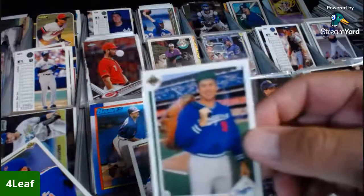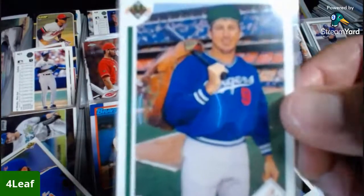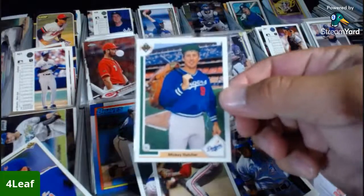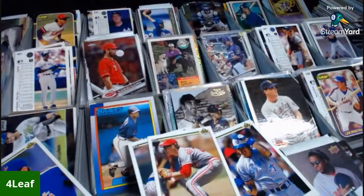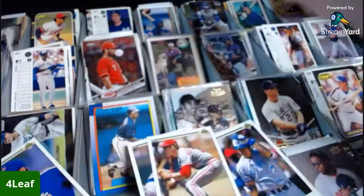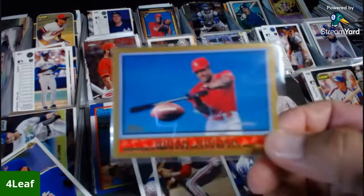Here's the classic Mickey Hatcher. If you don't have that card, I don't know what's wrong. You got to have that one. Mickey Hatcher. Brian Jordan throwing the old football. There's Brian Jordan hitting the football.